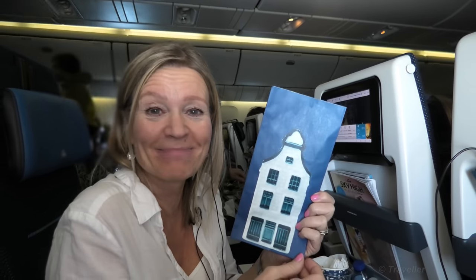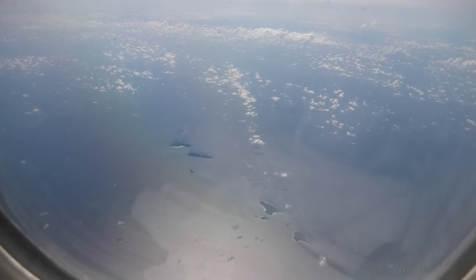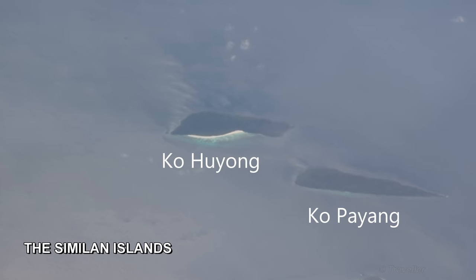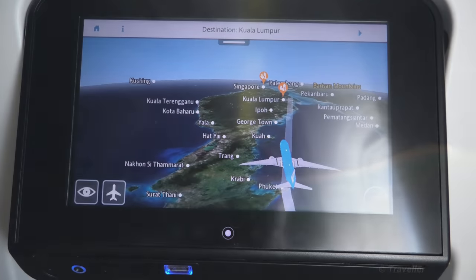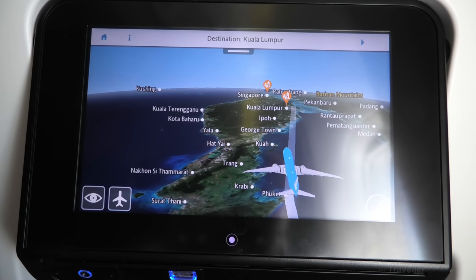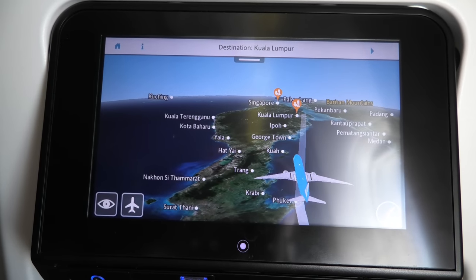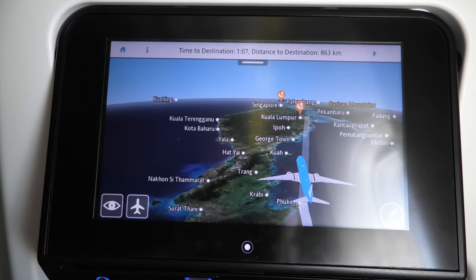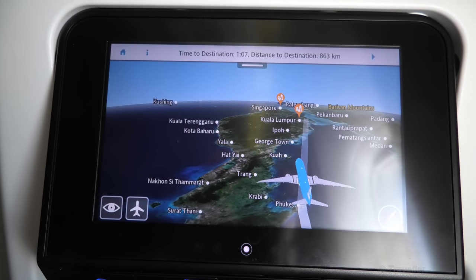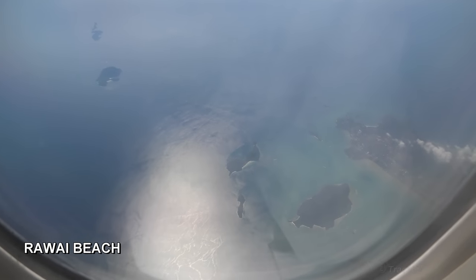So cute. Looks like we're over Thailand now. We're starting to see some islands. Nice looking beach down there. Just passing Phuket now. Unfortunately, we can't see anything because we're on the right-hand side of the plane. I think you'll be able to see Phuket on the left side of the plane. But there's 1 hour and 7 minutes left to go now.